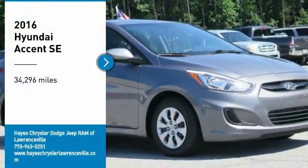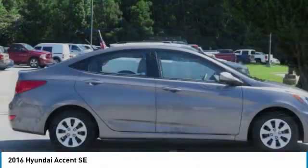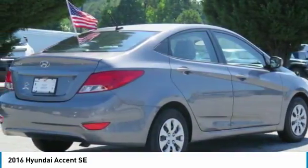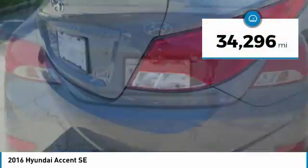You are going to love the 2016 Accent. Designed to keep you moving and leave boredom behind, the Hyundai Accent is affordable, fuel efficient, and safe. A winning combination. This vehicle has less than 35,000 miles.